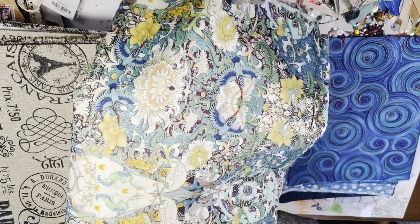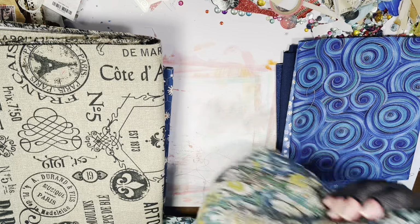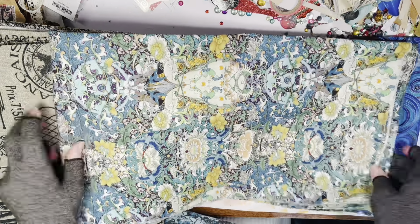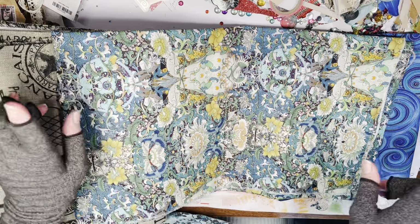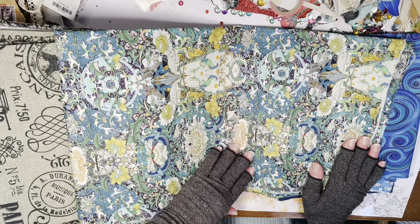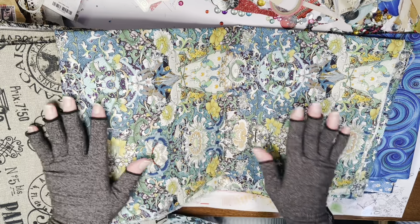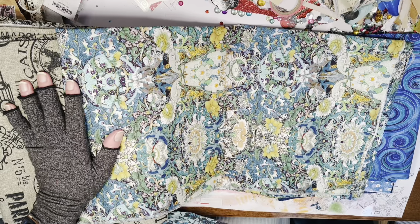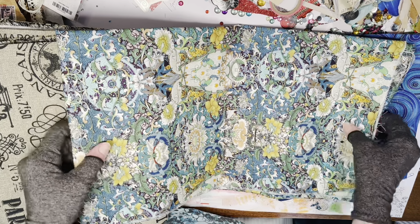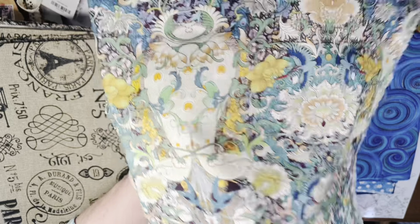I grabbed this because it reminds me of William Morris fabric. This was the only one they had. A lot of times they'll have varying colors of a certain pattern, and this was the only thing I could find. It was just so William Morris, yet also so Art Deco. I can't think of the name of that famous artist who had this in the background with the women from the 20s. I can't remember his name, but anyway, it reminded me so much of that. Let me turn it this way. Isn't that just beautiful? I love the colors.